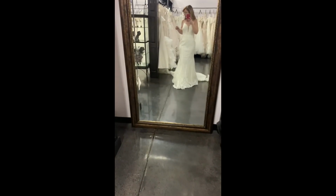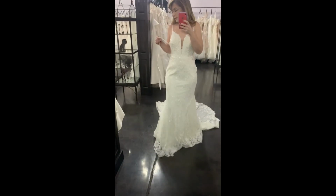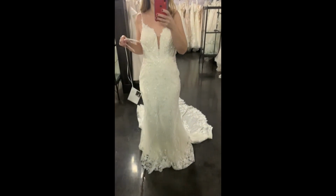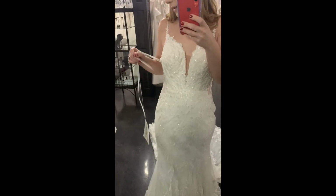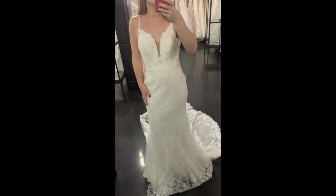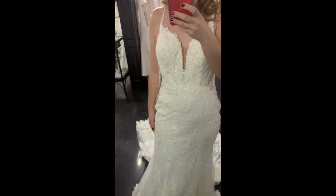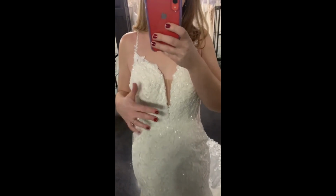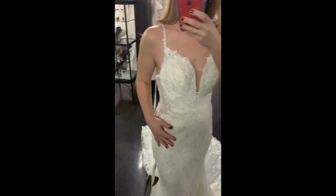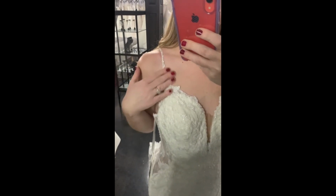Dress number 2, this is also from Martina Liana. This is number 1171. In all ivory, it also comes in ivory over honey, which would be a darker underlayer, or all white. This dress is available in sizes 2 through 20. What I love about this dress is the detail, which is hard to see. I will definitely take a close-up, as you know, but there are so many details, yet it's so beautiful and subtle. First of all, these gorgeous straps are so delicate and natural looking.